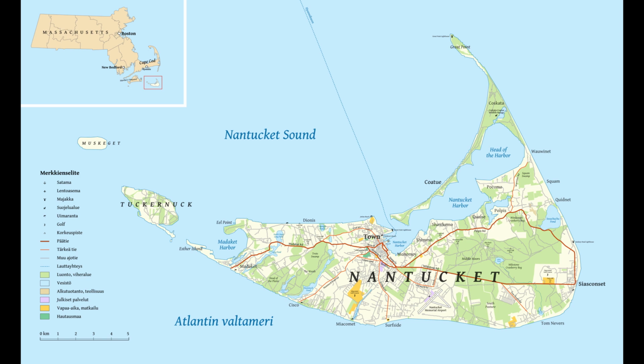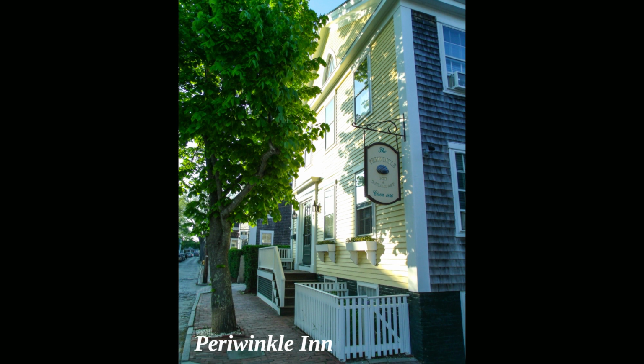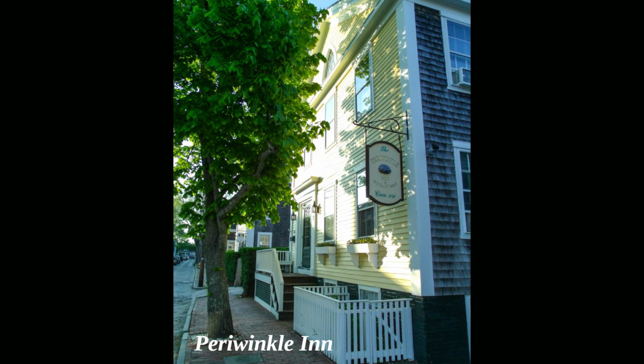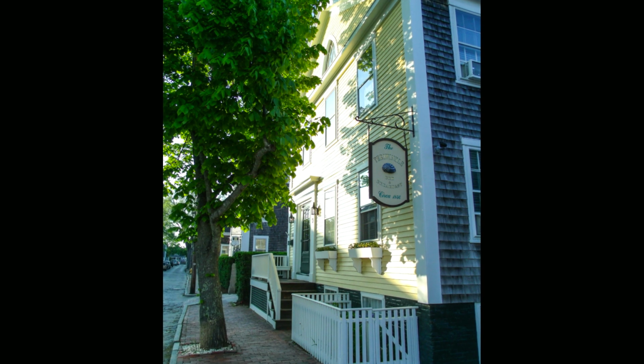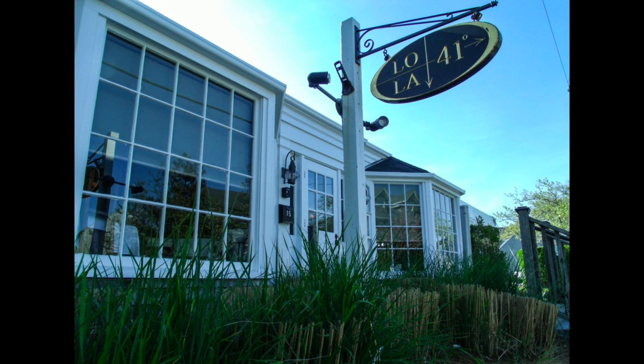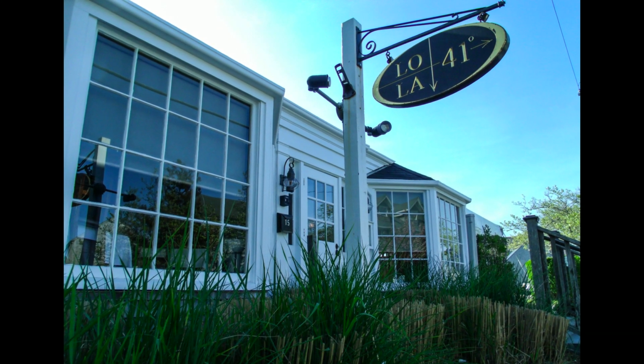If you go over there and you stay for a while, stay at the White Elephant or the Nantucket Hotel or the Periwinkle, which I stayed at, the bed and breakfast, you got to eat. Go to LoLa 41 at 15 South Beach Street. The 41 is from the 41st parallel on the map, and their decor and atmosphere, food and drinks all are based around that 41st parallel.